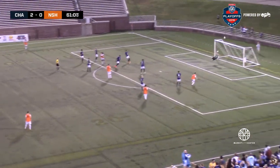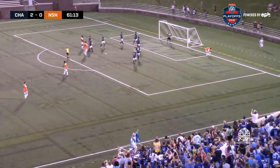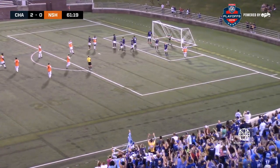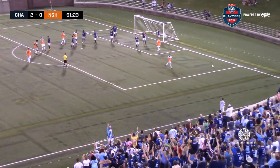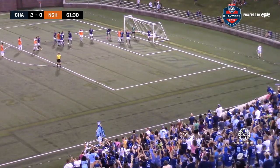Nashville trying to get something to happen. Good shot. Oh, well saved. Lays out, knocks it out. Cat-like reflexes. Skill from Nashville though to get the shot in. Chattanooga trying not to foul in the box. Exactly. Tough position. Very important to do that right now.